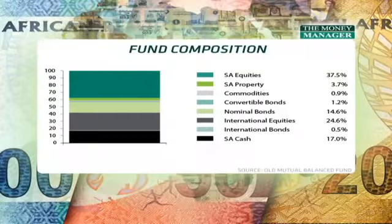It's an interesting fund composition you've got here, and I hope you don't mind, I'm going to go through the list because there's some that really stand out. SA equities, 37.5%. I would say that is relatively low. SA property, 3.7%, also maybe on the low side. Commodities, negligible, 0.9%. Convertible bonds, 1.2%. Nominal bonds, 14.6%, I think it says here. International equities, right up to the limit, close to 25%. That's understandable. International bonds, nothing, 0.5%. SA cash, 17%. Let's start with that if we can. SA cash, 17%. Historically, is that quite high for you?